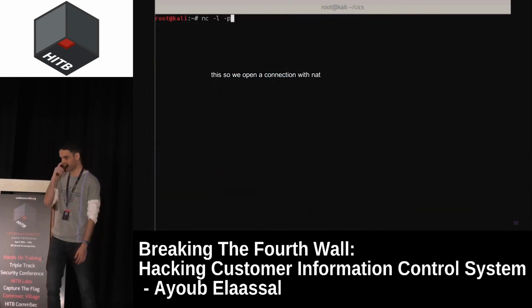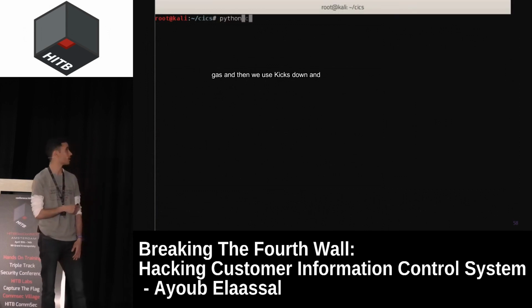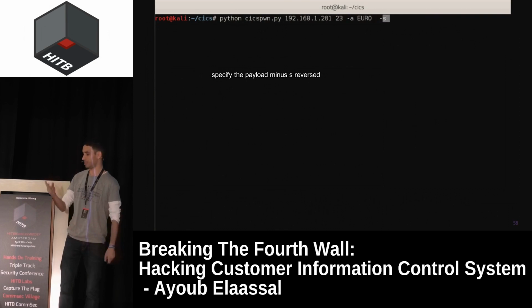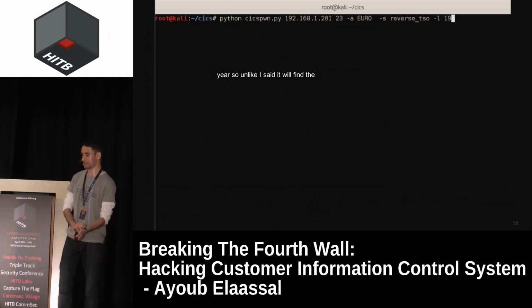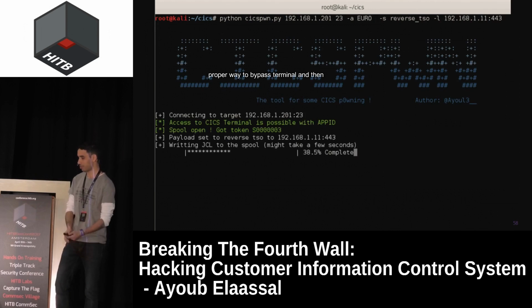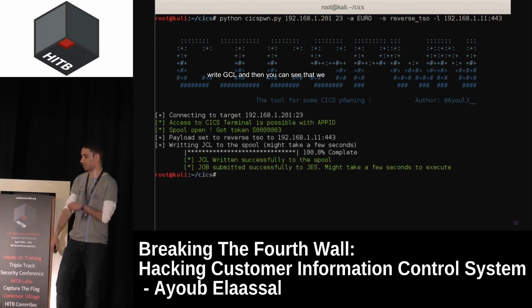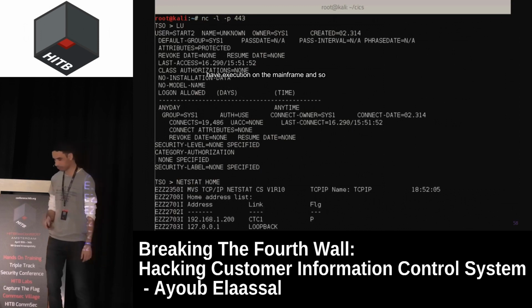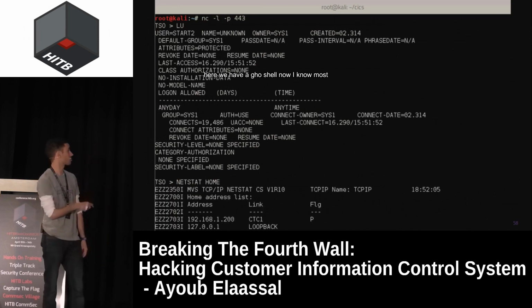And it goes something like this. So we open a connection with netcat, and then we use kickspawn and specify the payload -s reverse TSO. And like I said, it will find the proper way to bypass terminal and then write GCL, and then you can see that we have execution on the mainframe. And so here we have a TSO shell.